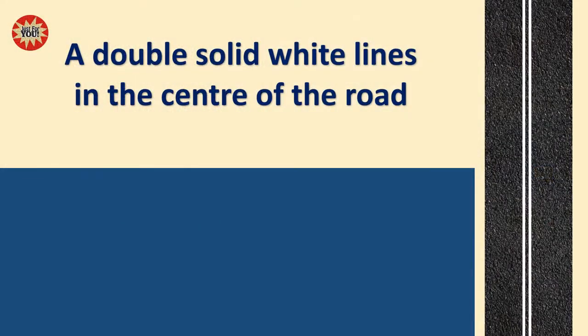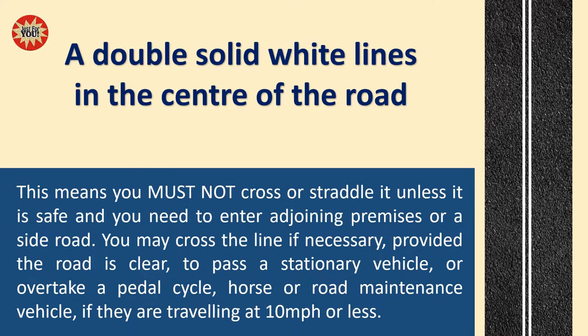A double solid white line in the center of the road. This means you must not cross or straddle it unless it is safe and you need to enter adjoining premises or a side road. You may cross the line if necessary, provided the road is clear, to pass a stationary vehicle, or overtake a pedal cycle, horse or road maintenance vehicle, if they are traveling at 10 miles per hour or less.